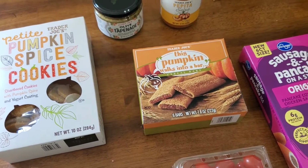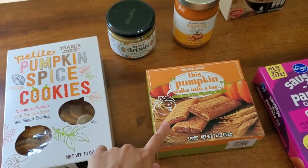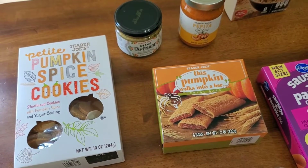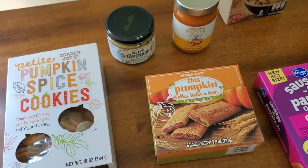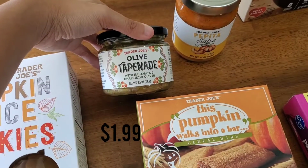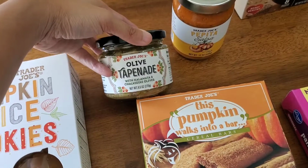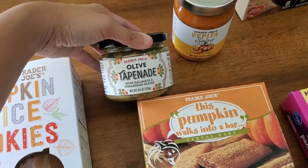I am glad that Trader Joe's prices, kind of like Costco, they try to keep some fan favorites like this around the same price or not raise it at all. So I appreciate that. This was an awesome price for this. This is Trader Joe's olive tapenade. I think that's how you say it, with Kalamata olives and some kind of other olives.